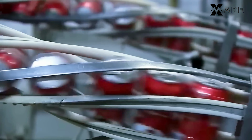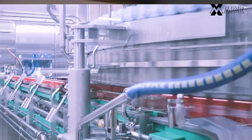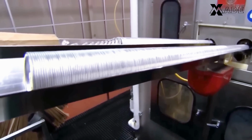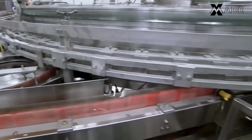The machine's valves can fill 130 cans at once at an impressive rate of 1,700 cans per minute. After filling, a worker ensures the capping machine remains stocked with lids. The caps are securely sealed onto the cans, and a gamma-ray scanner inspects them for proper sealing. Any improperly sealed cans are removed and sent for recycling.